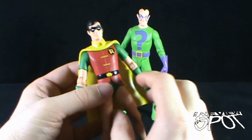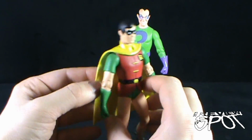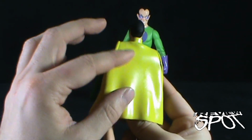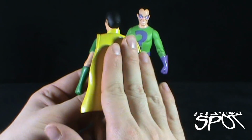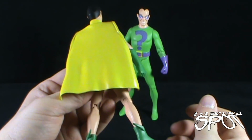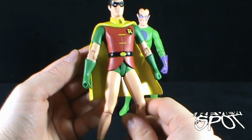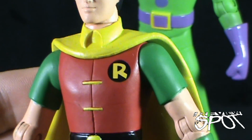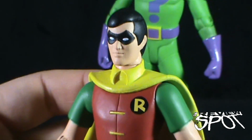Yellow is always one of the harder colors to paint on a figure, because generally you always see bleed. For the most part, the yellow is done well. It's a little tacky looking, like it's not completely dry. It is dry, but it kind of has that look to it. He's got his pointed shoes, his little elf shoes, bare skin legs. That's Robin for you. And of course the Robin logo there. All nicely done. Paint-wise, I've got nothing really bad to say about Robin.